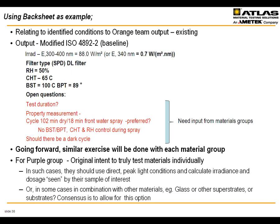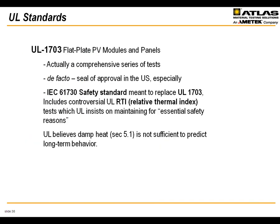Now going forward, we're going to duplicate this exercise with all of the different materials groups in order to come up with some proposed test methods for them. And ISO 4892 will be used as the baseline standard to modify as we see fit for each group. So that's it for the great bit of activity that's taking place in IEC. I will quickly go through what's going on in some of the other standards world.